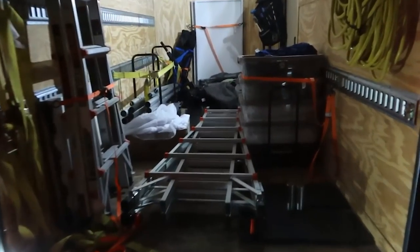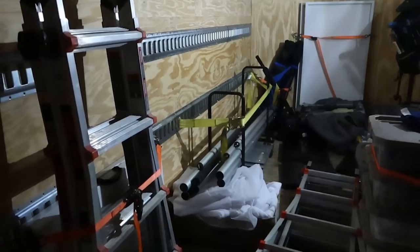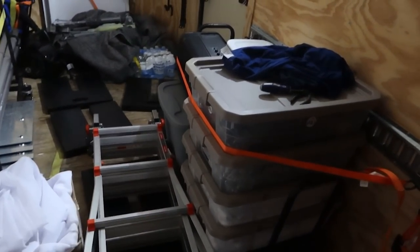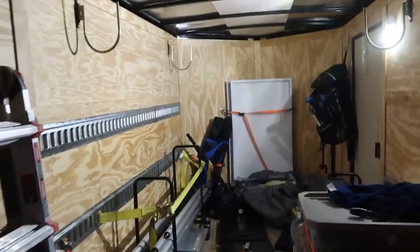Let's get it. So I'm not sure if you guys saw at the beginning of the night, but this is it. And we didn't even use everything, like the facade. Some of that just stays in here. Ladders, base plates, heavy base plates, drapes, lights, extra extension cords. Like, that's it. That's all there was.